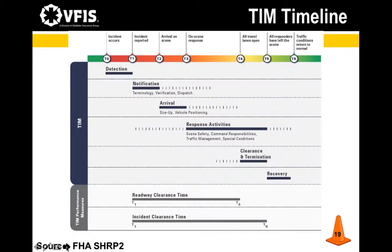Now, the TIMS timeline lays out what happens from when an incident occurs until when the traffic conditions return to normal. The goal of TIMS is to shorten the distance between T0 and T6. The focus, however, should be on making incremental improvements during each phase, rather than drastically reworking the way each responder performs their duties on scene. Such modifications can help in decreasing the overall duration of the timeline without having negative impacts on safety.